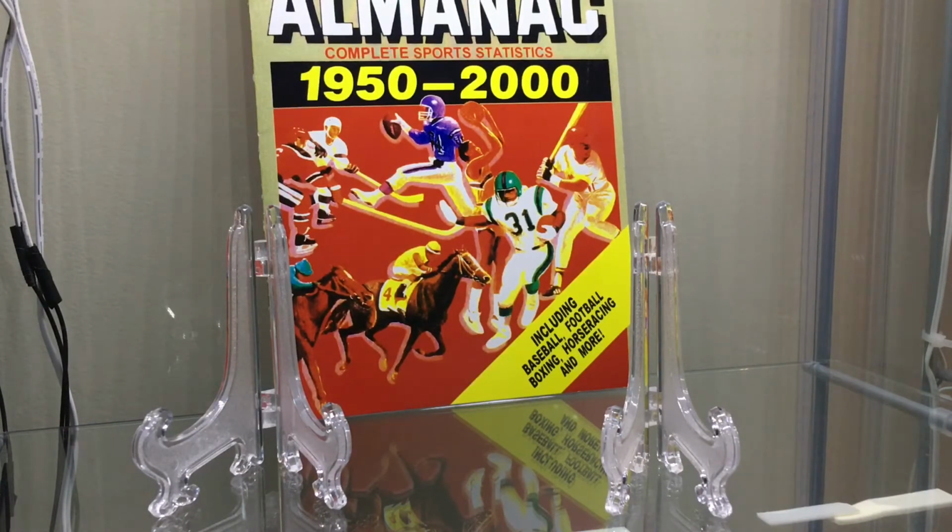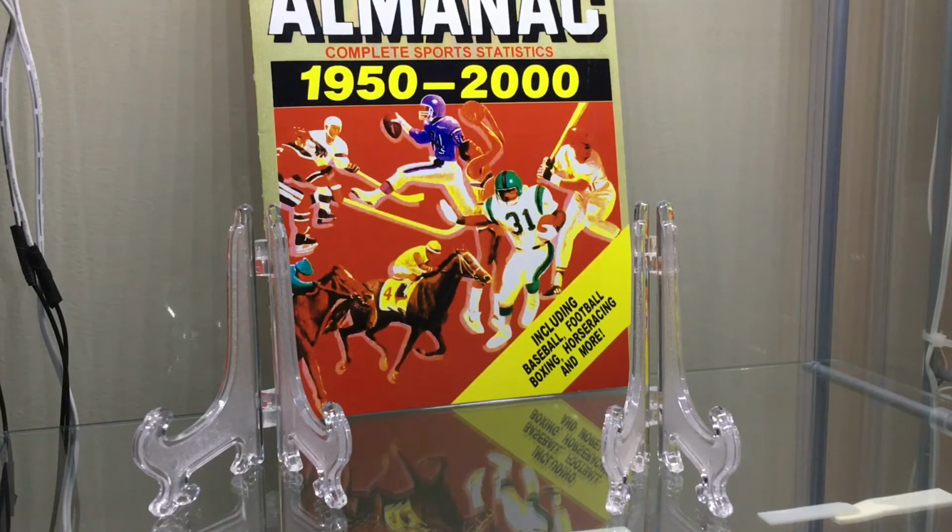2001 Fleer Greats of the Game. Another one of the most iconic sets in my mind to collect. Lots of Hall of Famers, 57 of them at my count. And again, trying to get everybody. I managed to get 2 more.